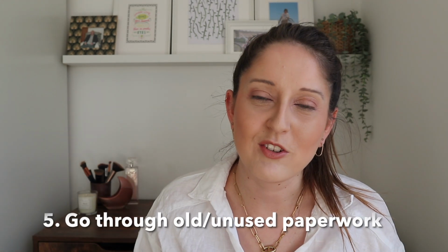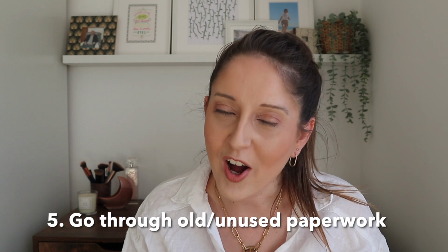Number 5 is to make sure that you get rid of any old or unused paperwork. So like I said, I go through that drawer regularly and I make sure I get rid of anything that is old or unnecessary. Have you got any old paperwork from many years ago that you might have in some box files or lever arch files or any boxes? Go through anything old that you might have, clear it out, only keep essentials that you might need to use, like old bank accounts that you're trying to keep track of or pension funds.